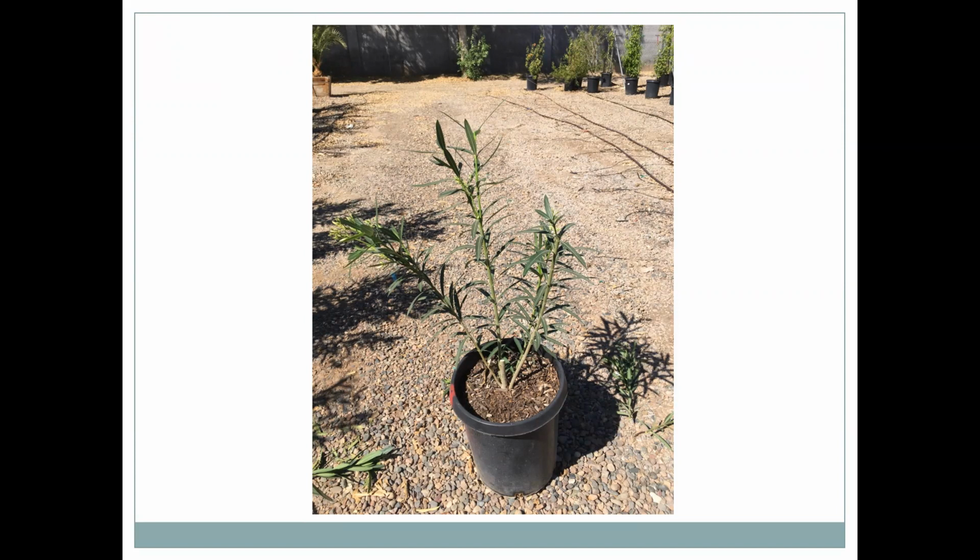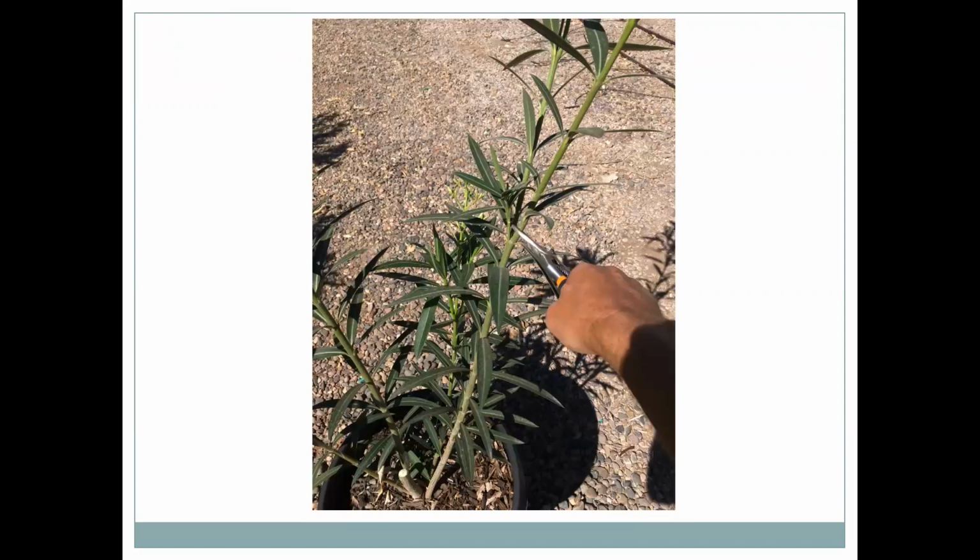You could stop there, or you could continue and take a few more off. And was there a slide back? Yeah, like this. So this would be, instead of cutting off this one all the way down at the bottom, you could also, where my pruners are, take one out there. This is how you trim a tree, a healthy prune on a tree.